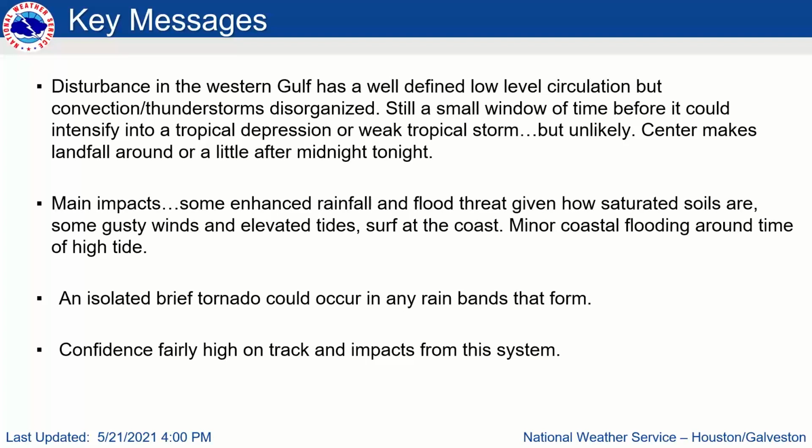There is still a small window of time where it could intensify into a tropical depression or weak tropical storm, but this is unlikely as the center should make landfall around or a little after midnight tonight.